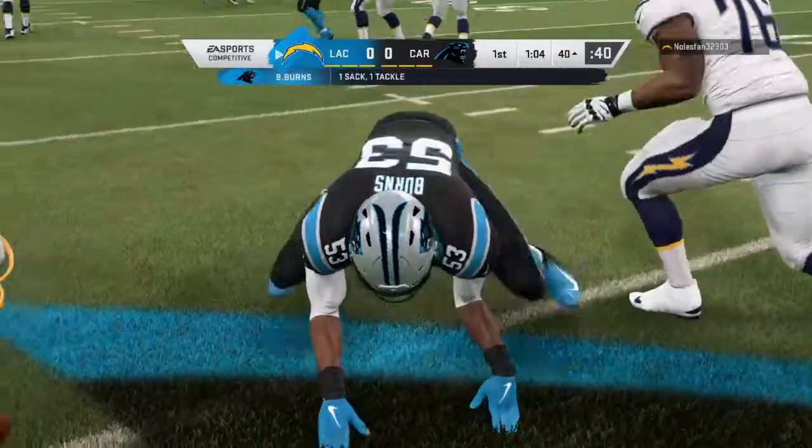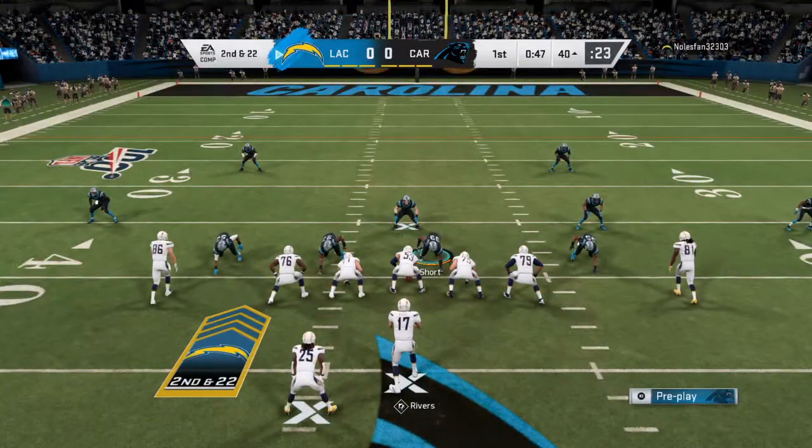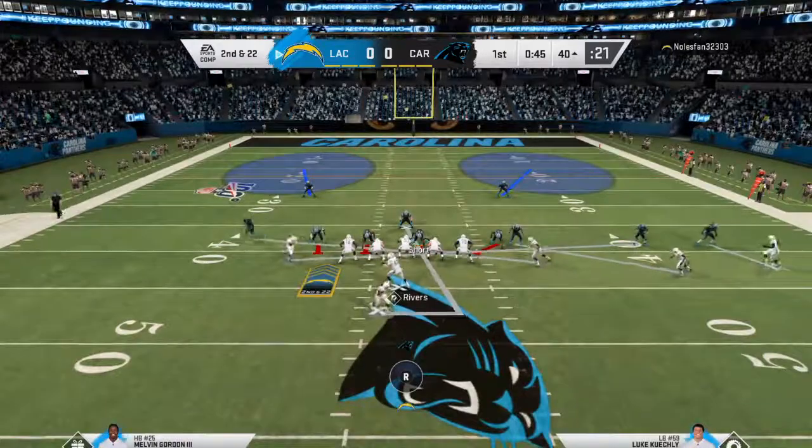On 1st and 10, Rivers. Nowhere to escape, and he goes down. Brian Burns able to run him down for a loss of 12 that time.